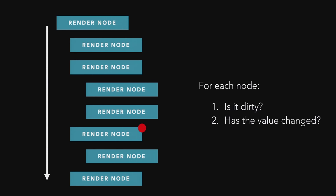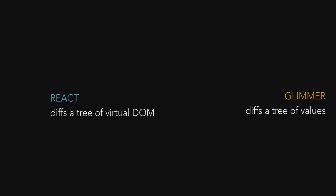Now, I think the best way to think about the difference here in Glimmer versus React is that in React, you're diffing a tree of virtual DOM nodes, right? And anytime you do a render, there are going to be more DOM elements than there are bound values. And in Glimmer, we're simply diffing a tree of values, each of those values represented by a render node.